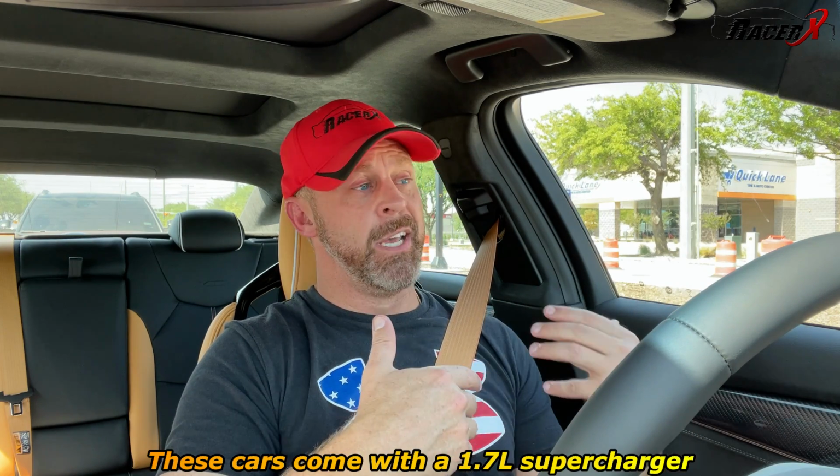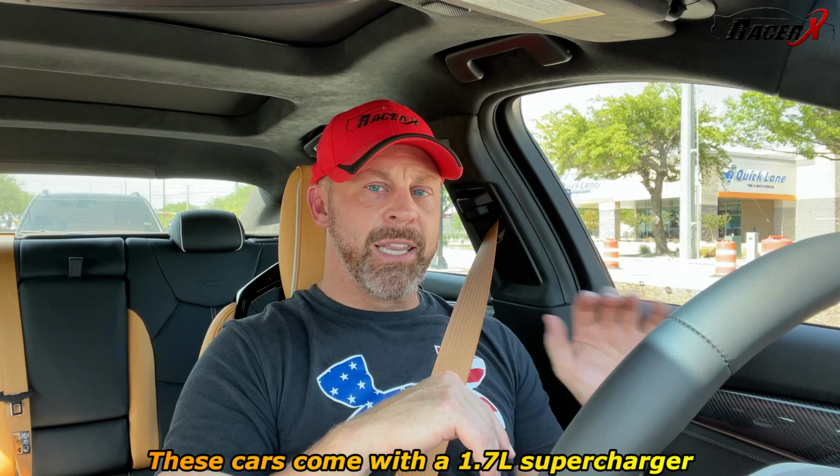Those engines were actually really nice, smaller blower, but very efficient. But the power on that was pretty linear. I've always thought the Hellcats just sort of come out of the box a lot harder. It's more like driving a sledgehammer with the Hellcat.